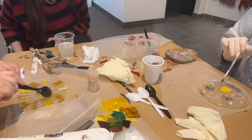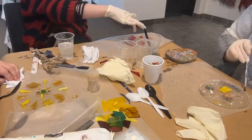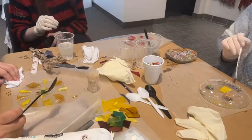I just keep pushing this one back because it likes to float. So I'm on, like, push out. But see, that's really pretty.